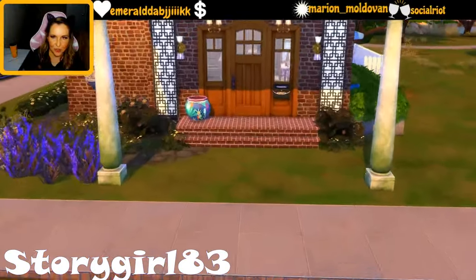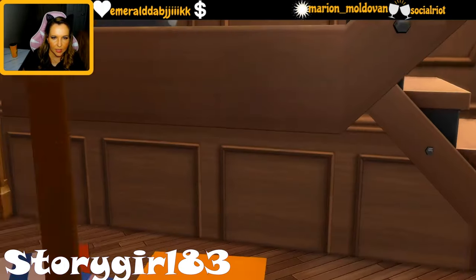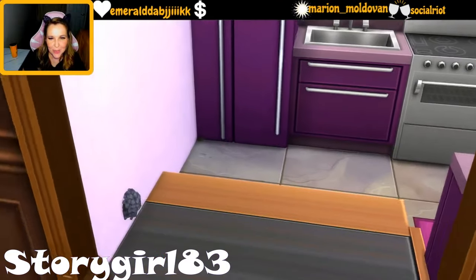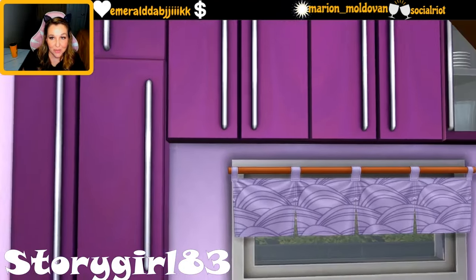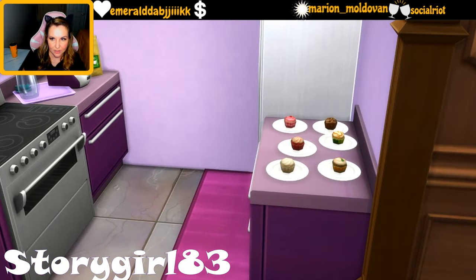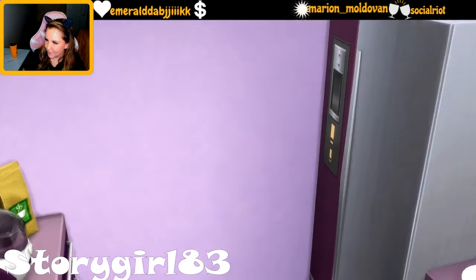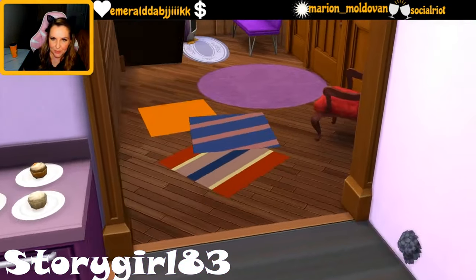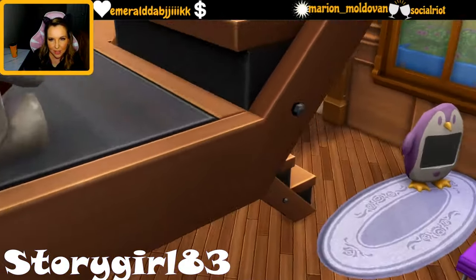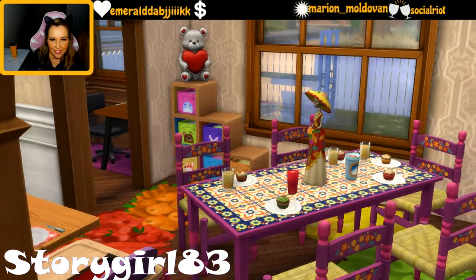Okay, now we'll try to travel inside. As soon as we go in, we go into the staircase. Ooh, it's very purple. Very purple kitchen. Oh my goodness. Holy cupcakes. It's so cozy and purple. Oh my goodness, there's so many purples. So we got a teddy bear right there on the stairs. That's one. Okay, there's our skeleton lady.